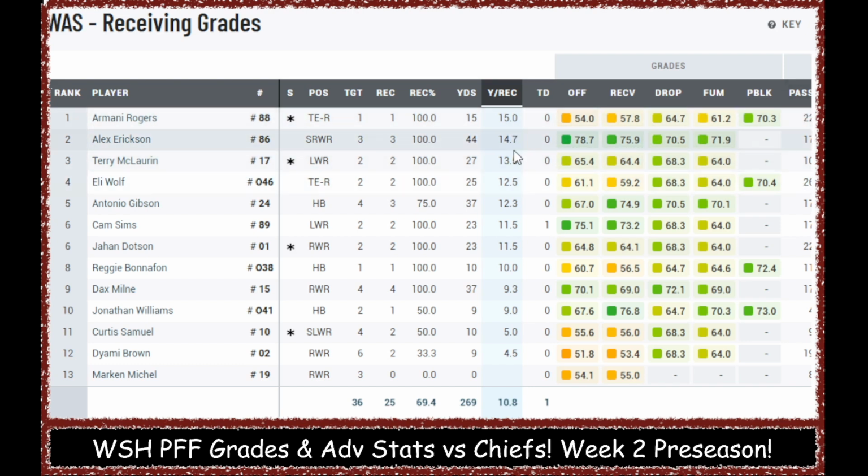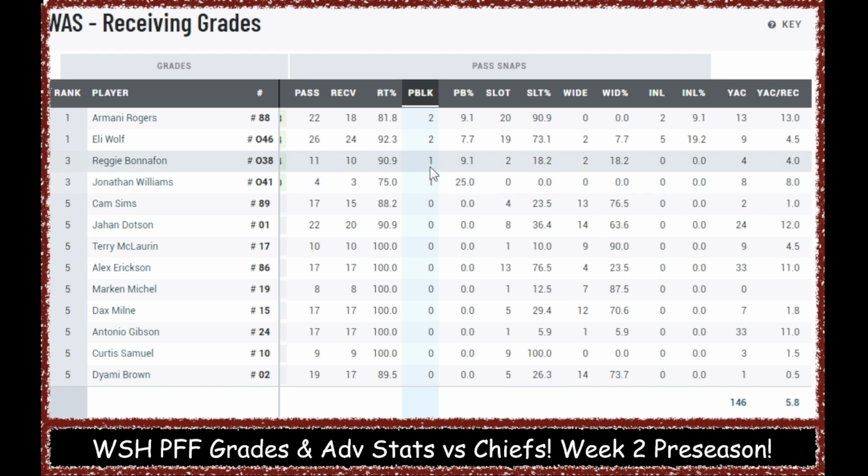Of course, Alex Erickson was second, Terry McLaurin third, and then Eli Wolf, surprisingly, Georgia Bulldog, 12.5 fourth, and Antonio Gibson, 12.3 fifth. But a lot of his stuff was just making guys miss, yards after catch type of stuff. And then pass blocking snaps wise, Armani Rogers had 2, Eli Wolf had 2, Reggie Bonifant had 1, and Jonathan Williams had 1.